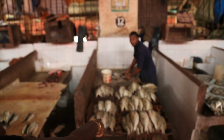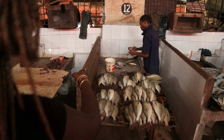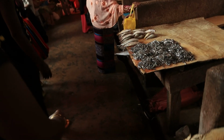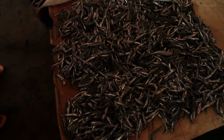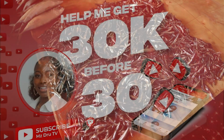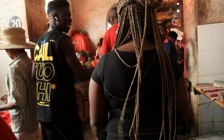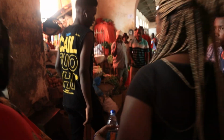This is the Changu fish. Oh wow! And this is why the island was named. Wow, so shiny. Sardine fish. This is sardine? Yes. Oh wow! From afar it looked like jewelry. Now we're walking into the ending of fish market. Now we go to vegetables.